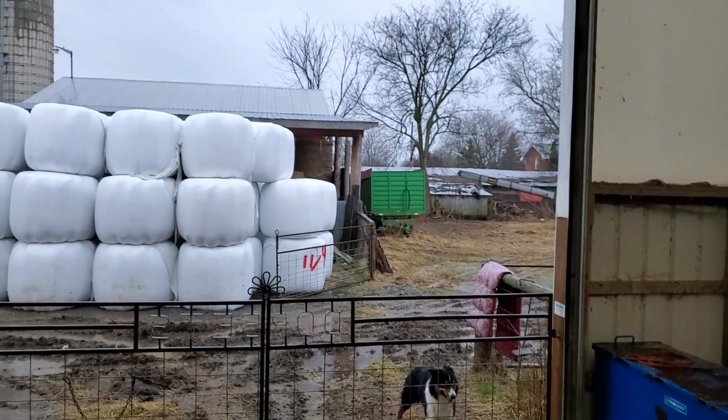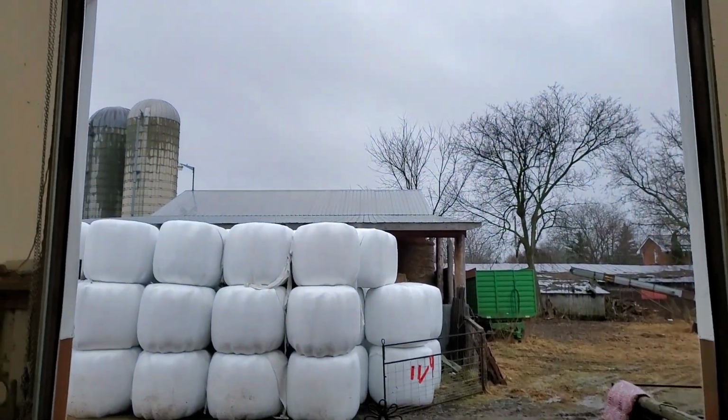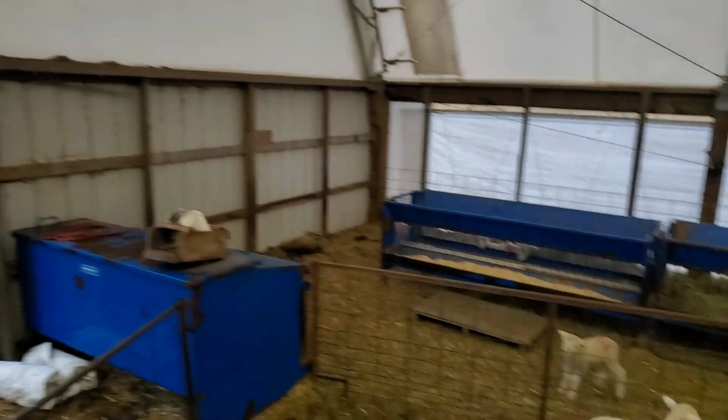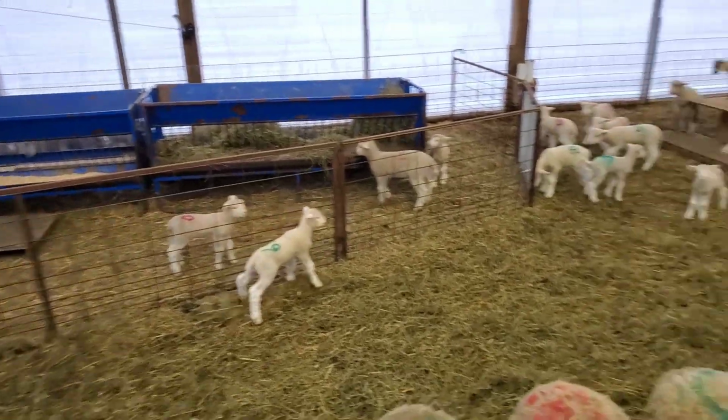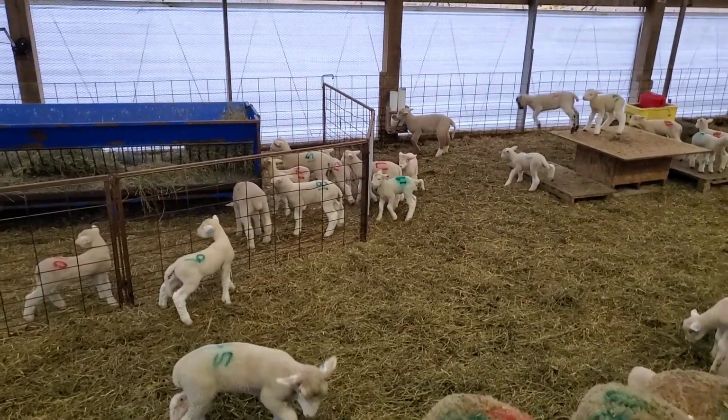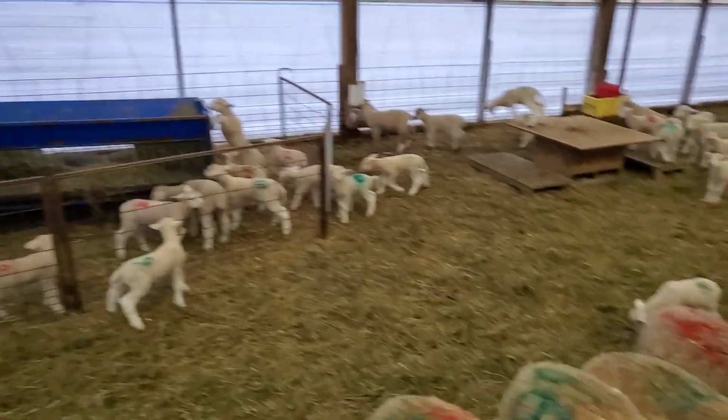Yeah, it's terrible weather out there right now. Raining, wet, cold. But these lambs are all dry in a good environment, and they'll be able to eat all night long and nurse off the mothers.